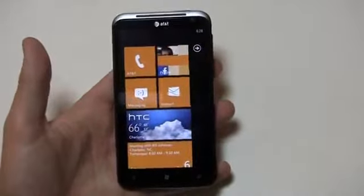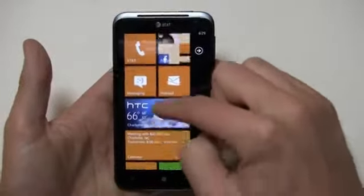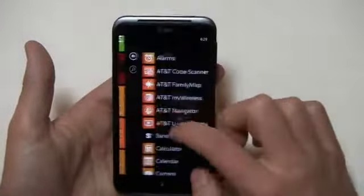We can't change those. The system customizes that on its own. So the system says, okay, this one's a rectangle, but these are squares instead. So there's no real way to customize that, which I don't care for.